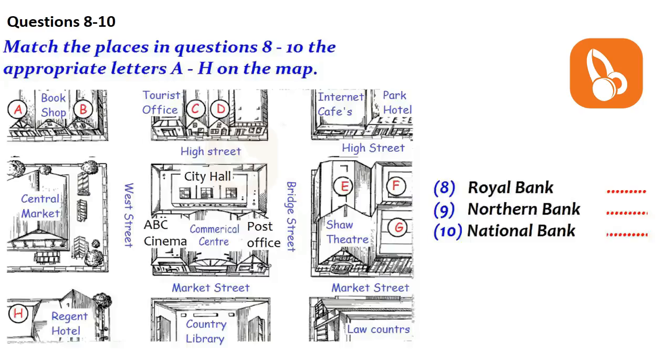Fine. And the last one, the National Bank? You can go either way from the center, really. Up West Street or Bridge Street and then along past City Hall. The bank is on the other side of the road, right next to the tourist office. You can't miss it. Great. Thanks a lot for your help. Anytime. Bye. Bye.